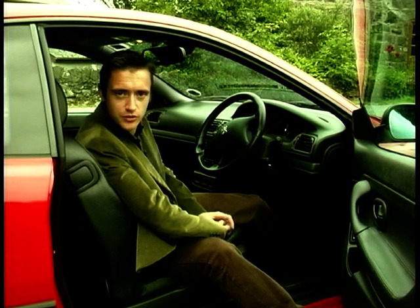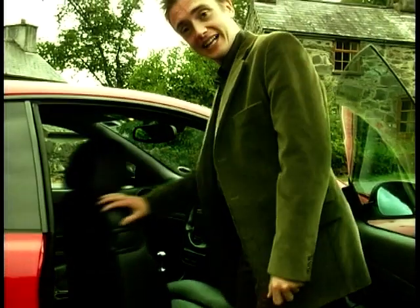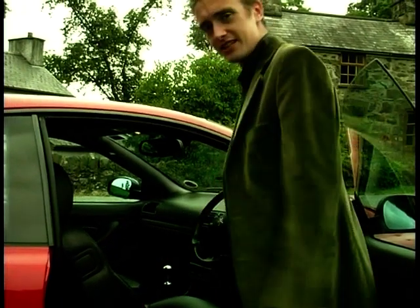Mind you, it is a genuine four-seater. There's room in the back of the car for two proper grown-ups, and there's a really neat trick for getting them in and out. Forward, and back, and forward, and back. I'm sure I could break it eventually, but it would probably take me ages.